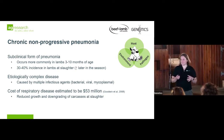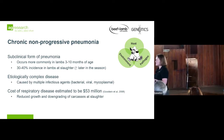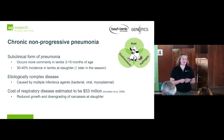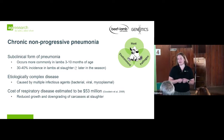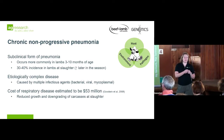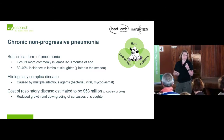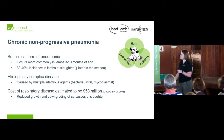So chronic non-progressive pneumonia is a subclinical form of pneumonia in sheep. It occurs most commonly in your lambs, so between 3 and 10 months of age. What we've seen is actually in lambs at slaughter, there's between 30 and 40% incidence of some form of pneumonia in their lungs when they go to slaughter, and that increases as we go throughout the season. So we've found that in our research, and it's been published by research out of Massey as well.